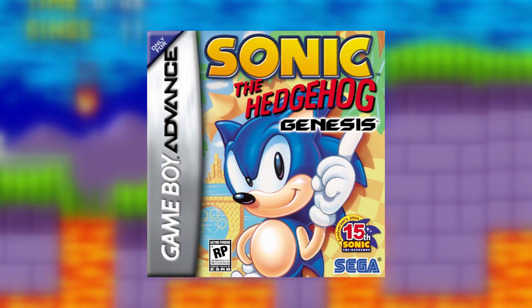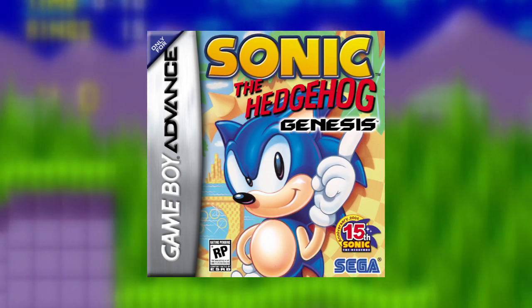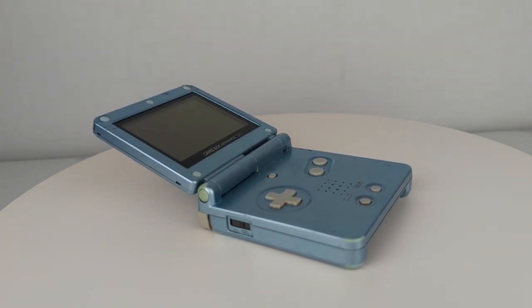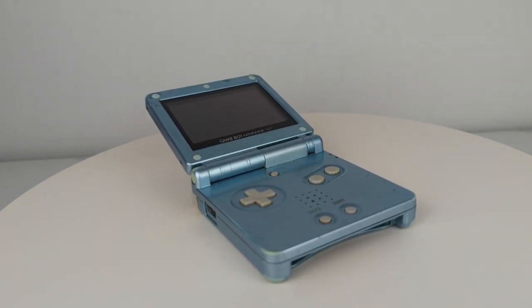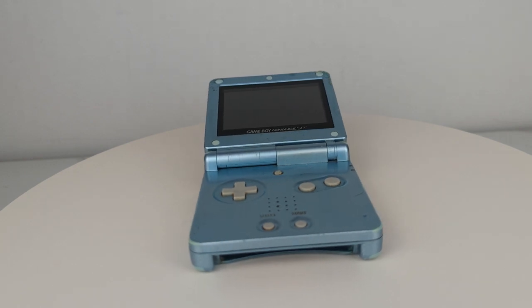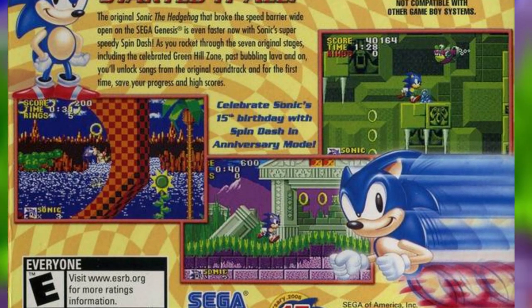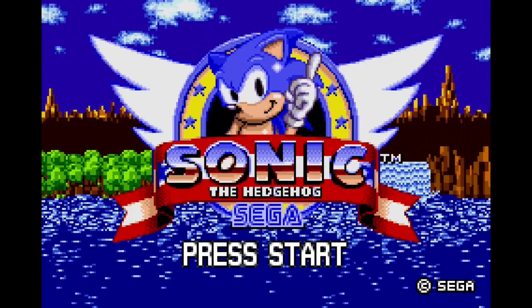So the idea of playing this game when you're in a car or waiting for an appointment was really cool to me, but this does come with a great responsibility. How do you bring this over to the Game Boy Advance? Are they going to use an emulated ROM of this game, or are they going to port it? When you look at the back of the box, the screenshots look pretty identical to the original Genesis game, nothing out of the ordinary here. When you boot up the game, it honestly looks fine.